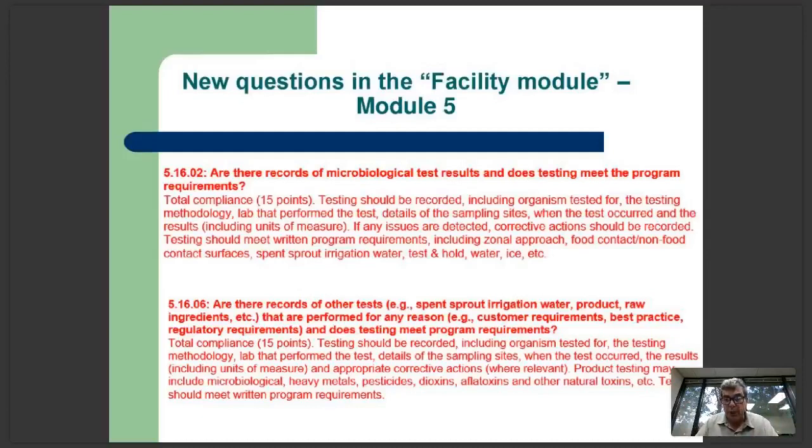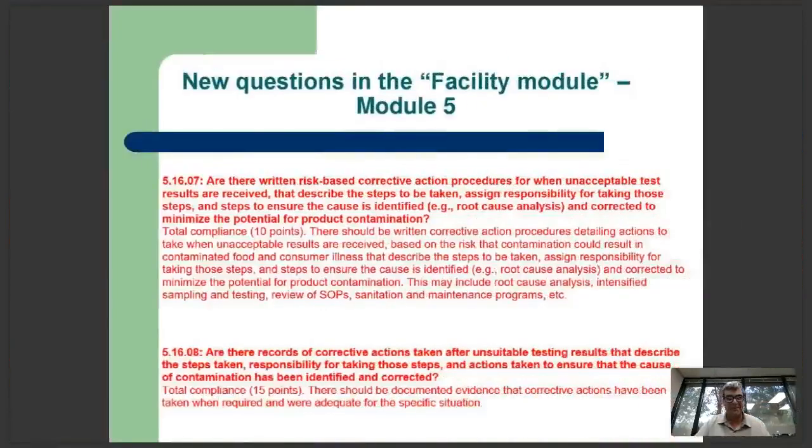Testing should be recorded, including organism tested for, the testing methodology, lab that performed the test, details of the sampling sites, when the test occurred, the results, including units of measure, and appropriate corrective actions where relevant. Product testing may include microbiological, heavy metals, pesticides, dioxins, aflatoxins, and other natural toxins, etc. And of course, the outcome of this test should meet the written program requirements. If not, corrective action should be implemented, but that comes now.